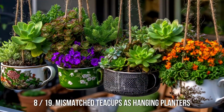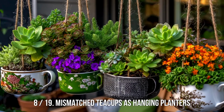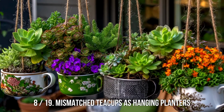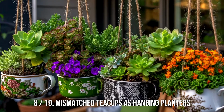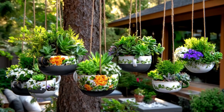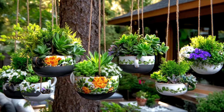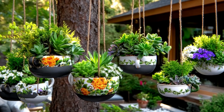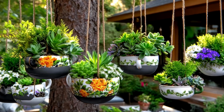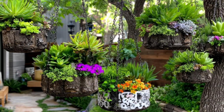Mismatched teacups as hanging planters bring a delicate, almost fairy-tale element to smaller garden corners or balconies. Hang them at varying heights using jute rope from tree limbs or trellises. Fill with tiny succulents, ferns, or pansies, and choose vintage porcelain with floral patterns or gilded edges for a refined touch. These miniature displays soften hardscapes and add gentle movement with each breeze, transforming overlooked spaces into magical moments.